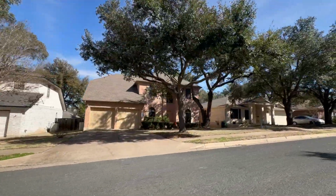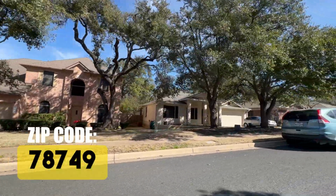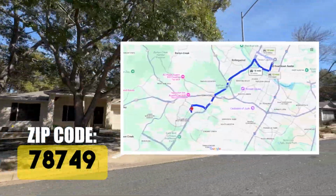All right, we've moved from the Oak Hill area over to Village of Western Oaks. That means zip code 78749, and in relation on the map, we're a little bit east of where we were. So think Escarpment, South Mopac area. And our next house is here. It's right on the average of the neighborhood.